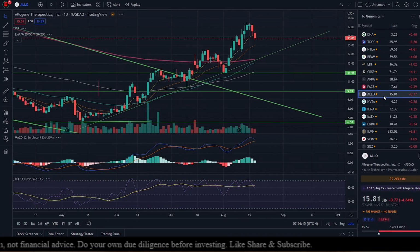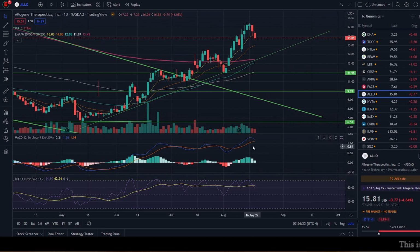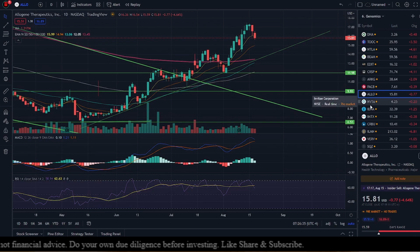Next, looking at Allogene, which was down 4.64% yesterday. Pre-market, there are no trades. We still have a momentum which is above average, and MACD, which is bullish. So I'm hopeful that we are going to try and test the 9-day exponential moving average when the market opens, with the bottom line being the 20-day exponential moving average sitting at 14.94.